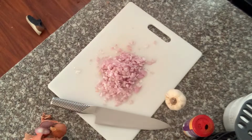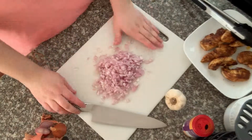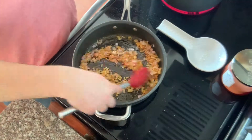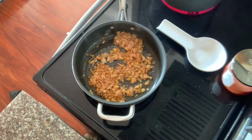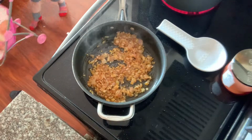Now my chicken tenders have finished cooking, so I'm just going to take them aside and let them kind of cool off and collect their juices and rest. And I do not drain or wash my pan after cooking the chicken. I just add my shallots and everything right to the pan, just because all of that flavor from the chicken is already on the bottom of that pan, so it just makes the flavor of the sauce 10 times better.